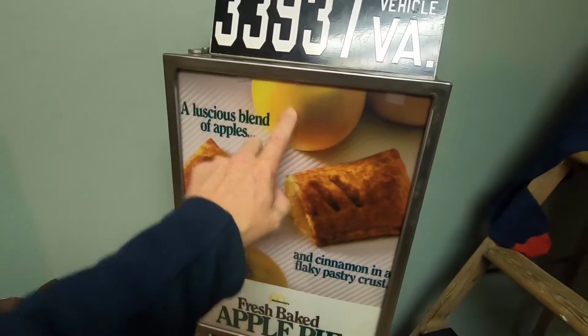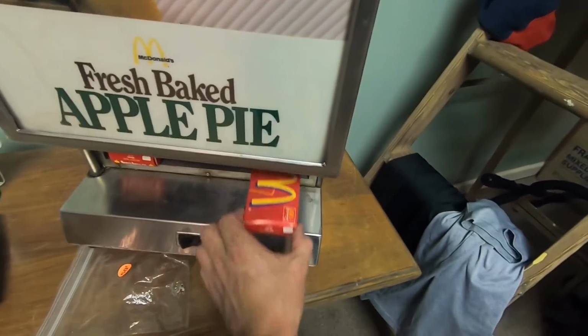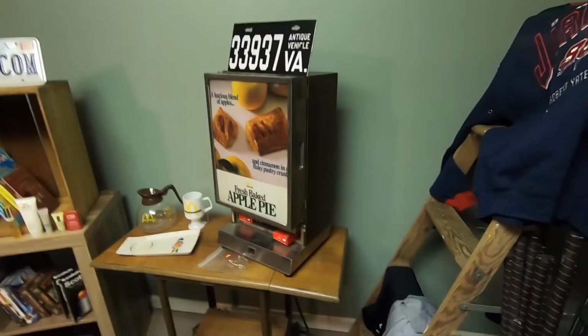This little sign inside you could sell if you wanted to. I can't believe they even have the box. This is kind of funny. But it is working, so we'll see. Tell me what you think about that out there. Tell me if you think I did all right or not.